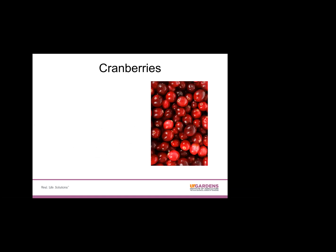So cranberries, these are wonderful to grow. They do not require a bog. You see those pictures where they've flooded the fields and all the cranberries have risen to the top of the water. And that is just a harvesting technique. So they flood the fields, and the cranberries are hollow, and so they float to the top. So that's how they harvest them, but they don't actually need to grow in a bog.